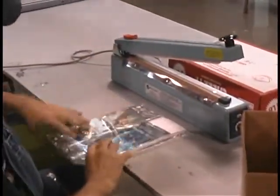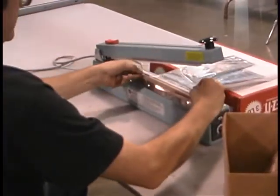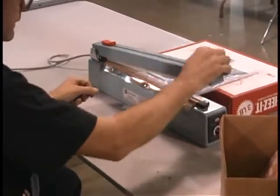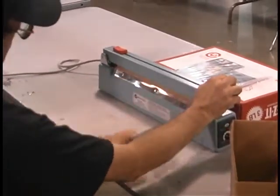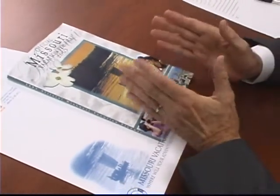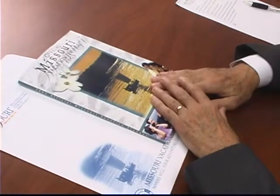Their facilities are extremely clean. We have to maintain and keep good control of the inventory. How many pieces are there? When we ask Southeast how many pieces they have, they can give them to us, whereas with other facilities that we've used, we've had problems in that area. In here there is a map.